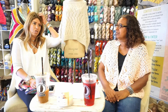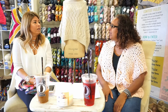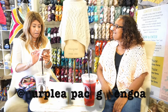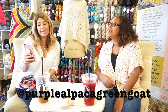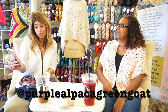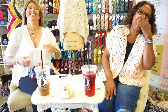It's so nice. And we have another one of our customers who has an Angora goat farm in Middletown. We should go there too. Angora goats in Middletown? Yes, she's on Instagram. I'm friends with her. She comes in here and buys all her fiber from here. I get the name wrong all the time. It's something purple and green. Her name is Sarah. She has a whole bunch of them.